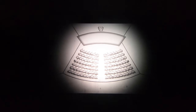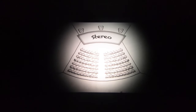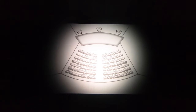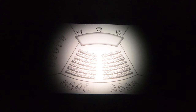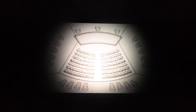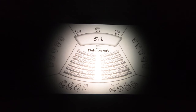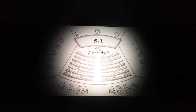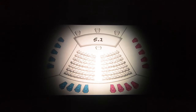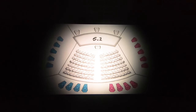So when we look at the evolution of sound in film and cinema, we started off with mono. Then we moved to stereo. We added two more speakers and created two more channels. Then it was the evolution and introduction of surround sound that we were able to actually put sounds all around the audience. Then with 5.1, we were able to split the room in half and now have a left surround and a right surround to allow us to have more sense of movement of sound across the audience.